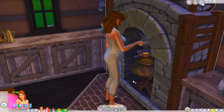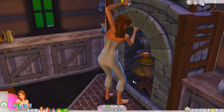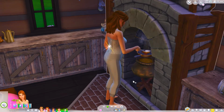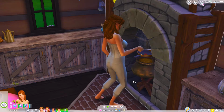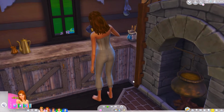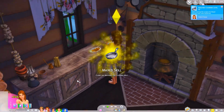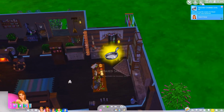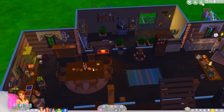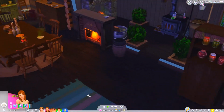I have the neighborhood action plans turned off for NPCs because, if you guys aren't aware yet, there's that eco lifestyle bug that has the NPCs voting for a bunch of action plans that are very disruptive to the game. Sims are coming and stealing things or constantly playing with clay and electronics, and it was just annoying. So I have it turned off.